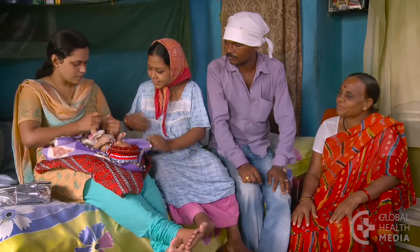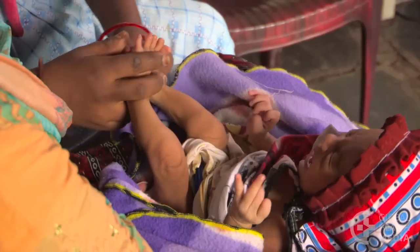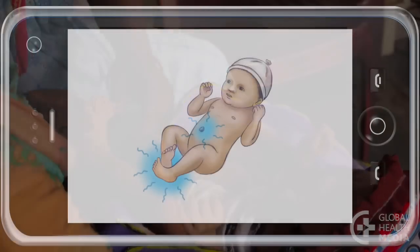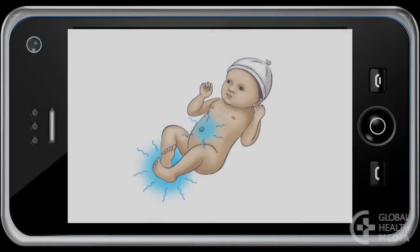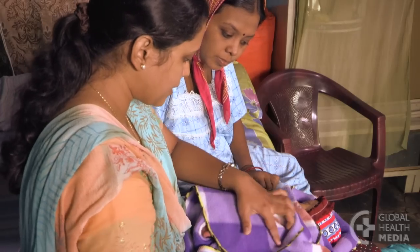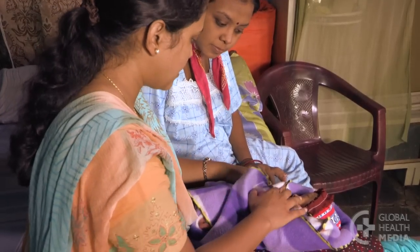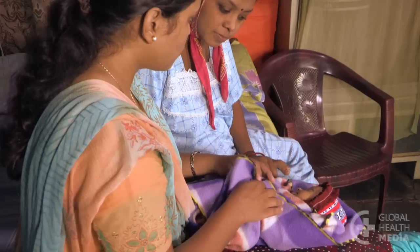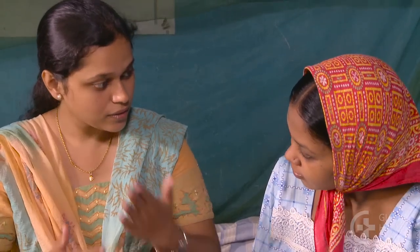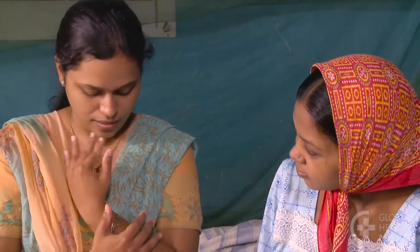Teach the mother to feel the baby's feet and belly to check his body temperature. Bring the baby if he feels too cold or too hot. Tell her it's important to keep the young baby warm. Advise her to keep a hat on the baby's head and an extra layer of clothing. Skin-to-skin contact is best.